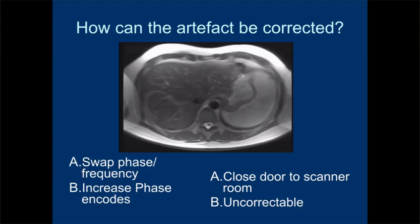Okay. So actually the answer is both A and B are both reasonable. For B, you can increase the field of view, and that would resolve some of the aliasing, but it also would significantly increase the scan time, right? If you instead swap the phase and frequency, in that case, the image would be cut, and so the aliasing will go away. And because this is the shortest dimension, you actually probably want the phasing code to be in that dimension.